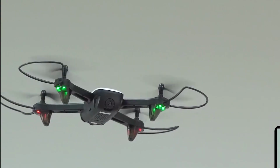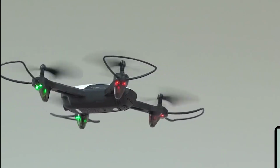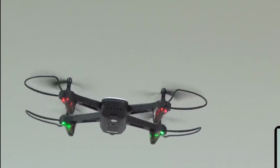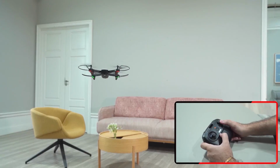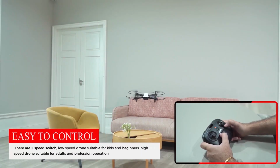The drone comes with 2 batteries that can provide up to 10 minutes of flight time each, and a USB charger that can charge 1 battery at a time. The drone also has an obstacle avoidance system that makes it avoid glass doors, windows, trees, and walls during the flight.